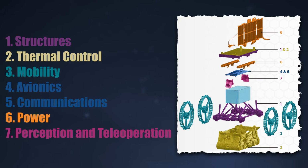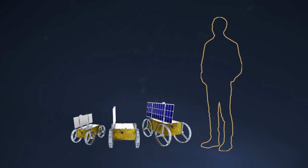To better understand this concept, let's break it down into several key components: structure, thermal control, mobility, avionics, which stands for aviation and electronics, communication, power, and perception and teleoperation. CubeRovers come in different sizes, each tailored for specific mission requirements. Here are the primary models and their specifications.